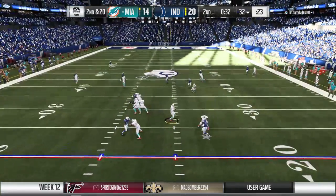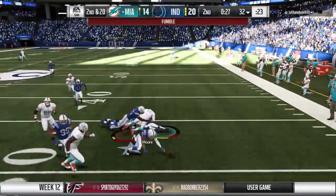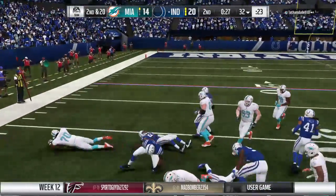Throwing again is Tannehill, escaping the pressure right. And now he lost the football. Tannehill loses it. And I believe the Colts have recovered.